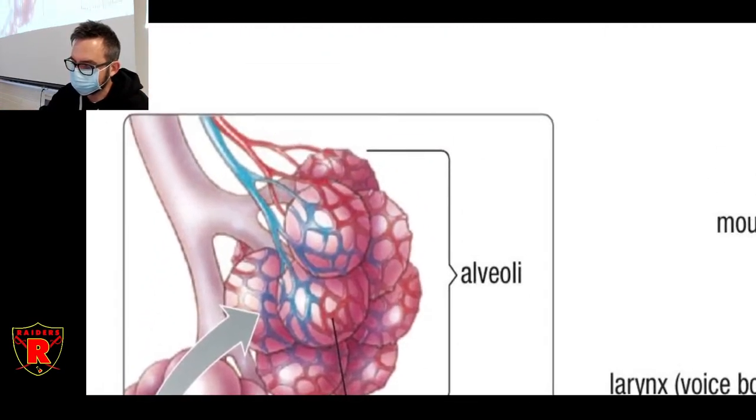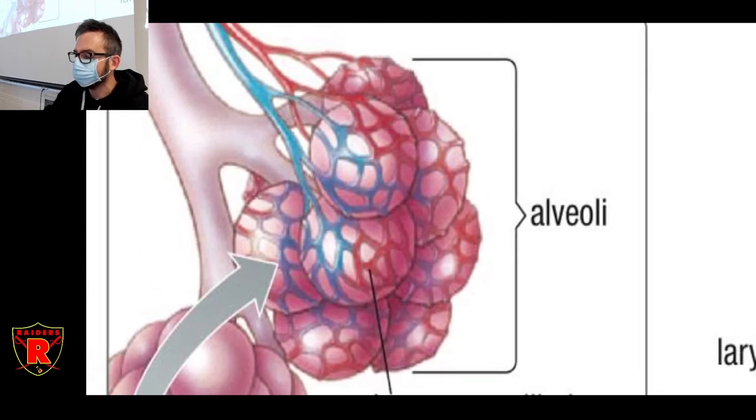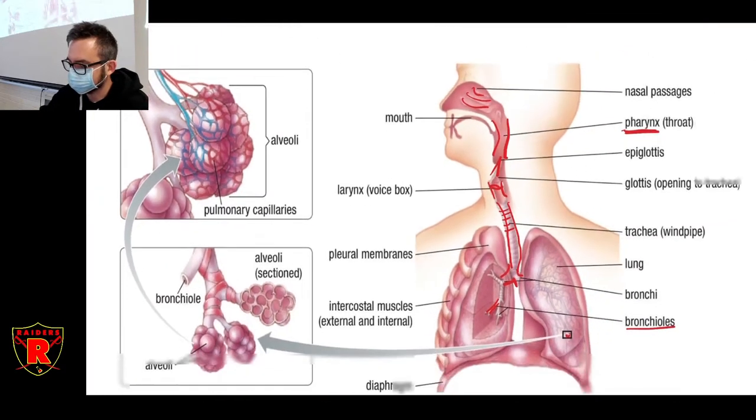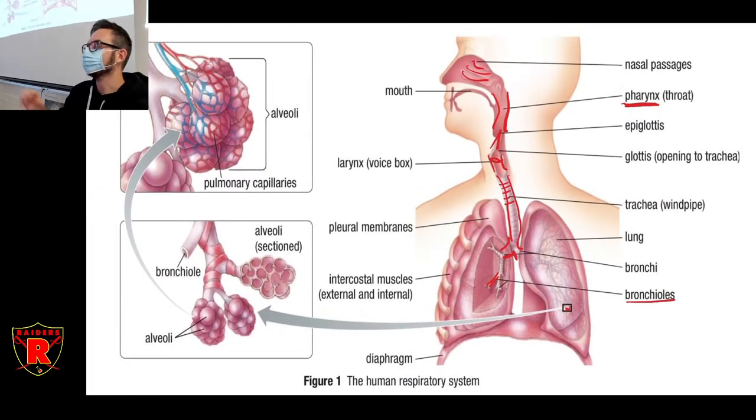If we go even smaller, you can see that they all have a ton of tiny little blood vessels running around them. That allows gas exchange to occur between the air outside and your blood. So those are the alveoli at the end of the line. Those are structures you need to know. Those are the basic structures of the respiratory system. You should know what those structures are.